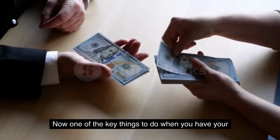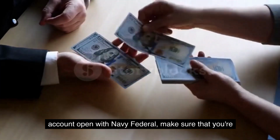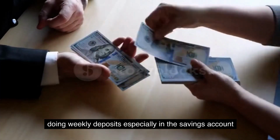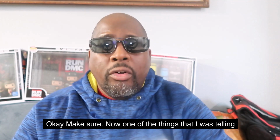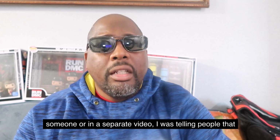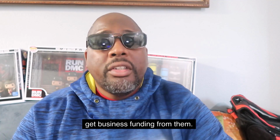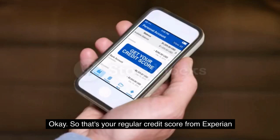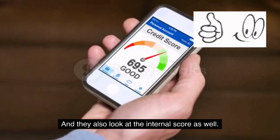Now, one of the key things to do when you have your account open with Navy Federal, make sure that you're doing weekly deposits, especially in the savings account and in the business checking account, okay? Make sure. Now, one of the things I was telling someone, or in a separate video, I was telling people that with Navy Federal, you actually need 2 credit scores to get business funding from there, okay? So that's your regular credit score from Experian, Equifax, TransUnion, and they also look at the internal score as well.